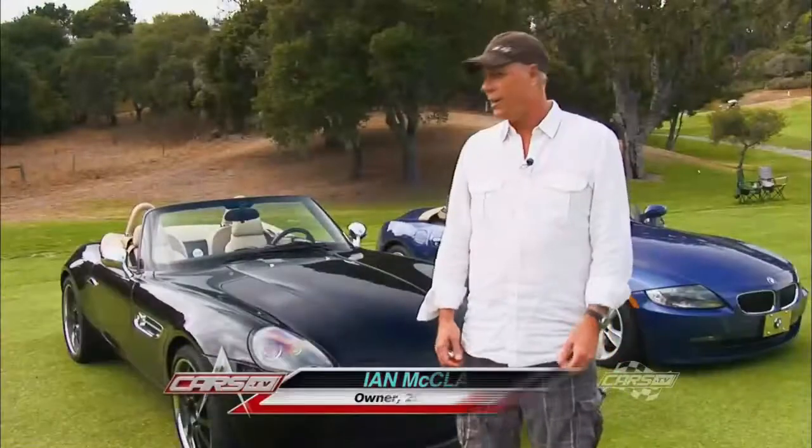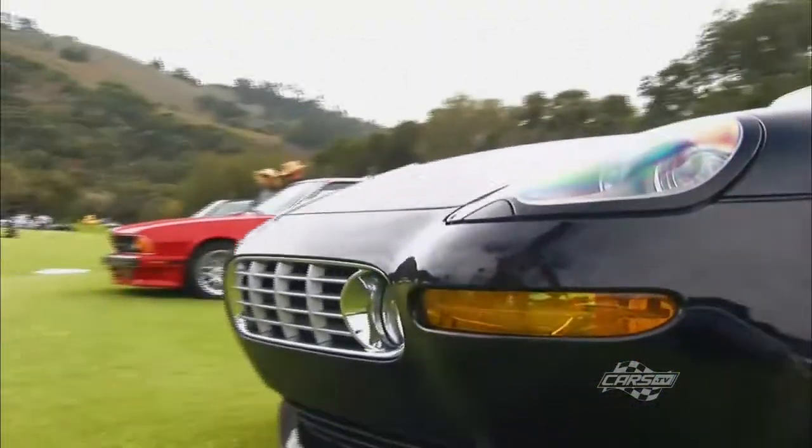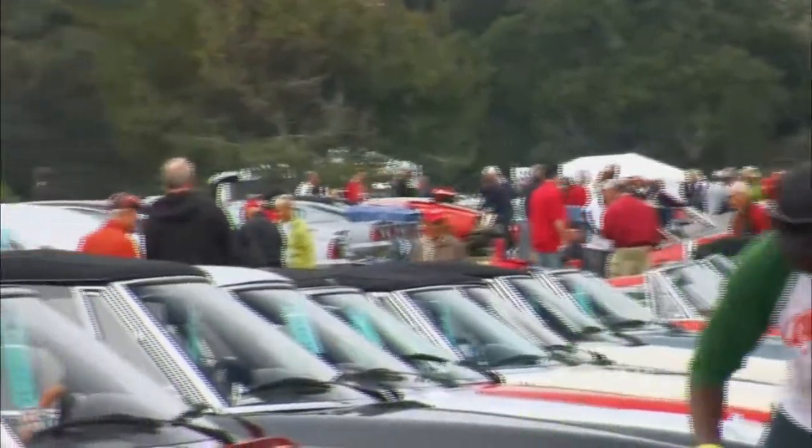I'm Ian McLean. I've got a 2001 Z8. Bought it new, just a little over 10 years ago. Been to Concorso a number of times with it. Usually have a good time and hook up with some of my other friends with the Z8s and come see all the Italian cars. Try to spread our time around.